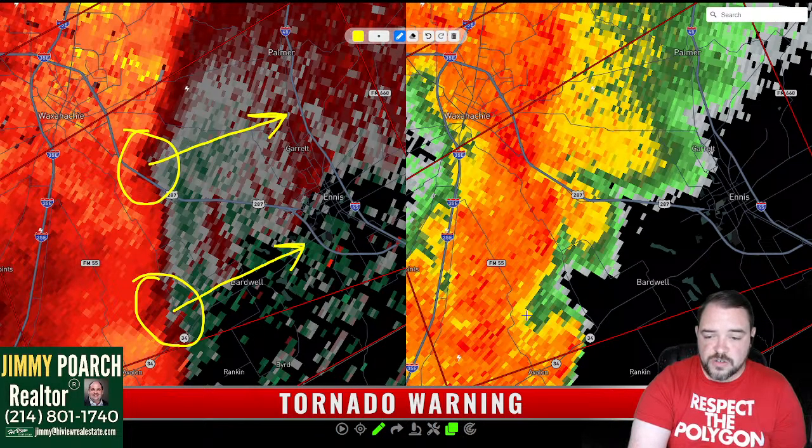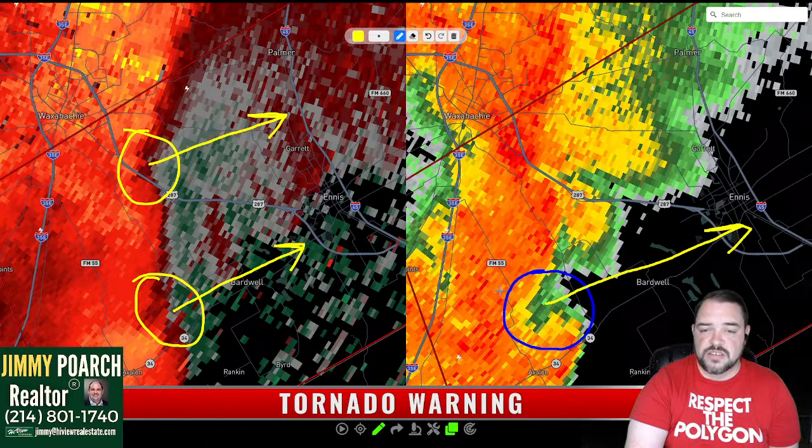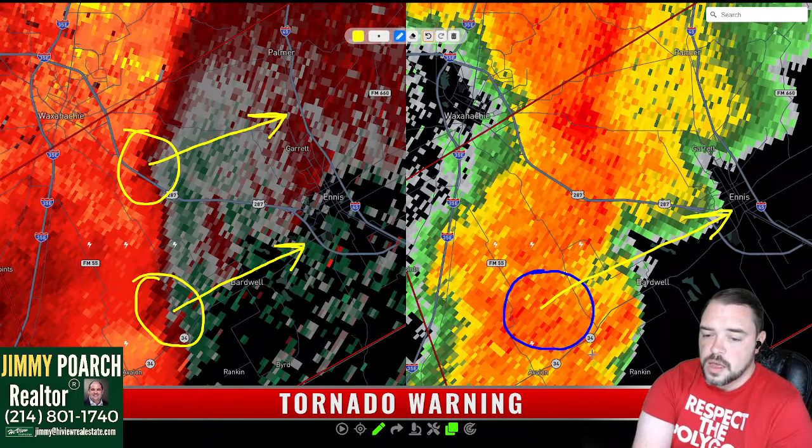And we do have a characteristic hook that is just to the west of Bardwell too. Okay, so we're seeing strong rotation, and I've been talking about this. This is the rotation that I'm mostly concerned about in the Bardwell area. Let me get a different color here. You see this hook here? That hook, that strengthening rotation, is going to be moving right towards the Bardwell area, right into Ennis. So that's what I'm concerned about right now. So if you are in the Ennis area, please be taking shelter now.